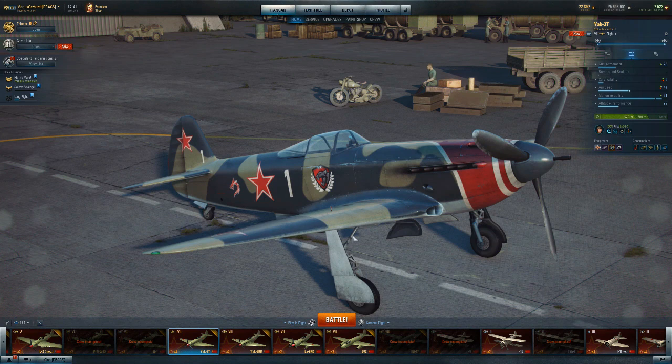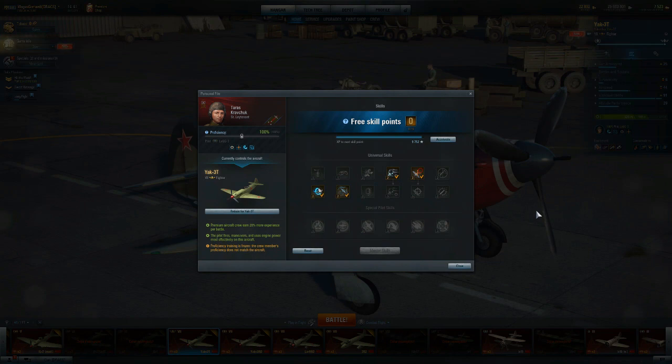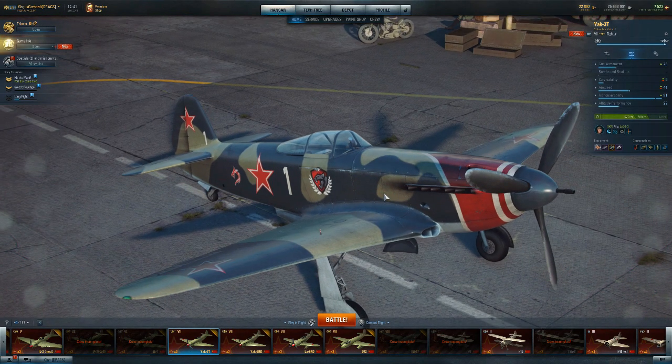So let's take a look at pilot skills for her here. On this pilot, which is one of my more experienced Soviet pilots, I've taken the Marksman 1 ability, Engine Guru. The Aerodynamics Expert has become an extremely important ability for dogfighting aircraft to have since the introduction of the new equipment system. And so I have it on this pilot. Because this is a Soviet fighter pilot, I also have Aerobatics Expert on him, on top of that to double up on the maneuverability increase. Now let's see why those abilities are important.